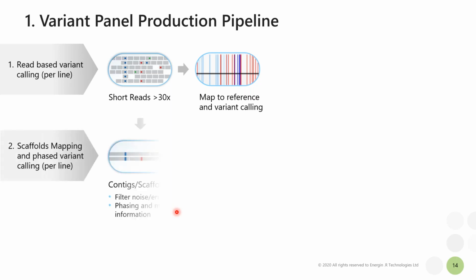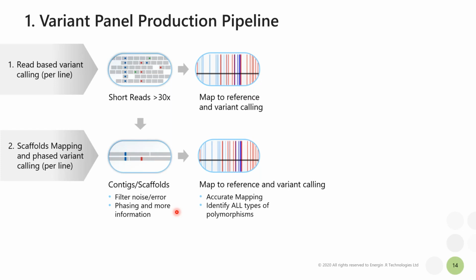And that's why we felt it's needed to apply a different pipeline that is, I would say, more or less unique to Energene. We can take those same reads and we can apply de novo assembly on those reads and assemble them into phased contigs or scaffolds. This allows us to filter the sequencing noise or errors, basically reaching extremely high reliability of sequences. Those contigs are also phased, meaning each contig represents a single phase that is actually found in a specific sample. And as it's longer, it holds more information and can be aligned with high reliability to the reference. After we have done that, we've also mapped those scaffolds onto the reference and applied variant calling in a proprietary computational pipeline that Energene has developed.